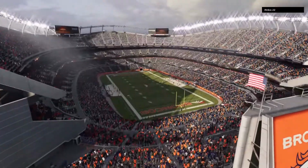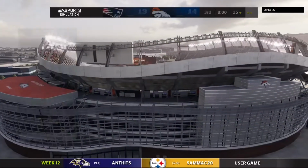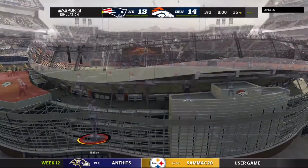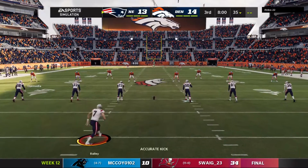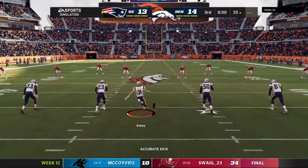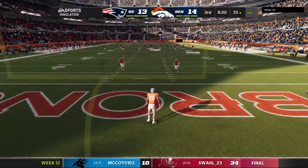As we send you on out to our studios in Orlando, here's Jonathan Coachman at REA Sports Halftime Report. Broncos with a lead, and they will be receiving this kickoff here as quarter 3 is underway.